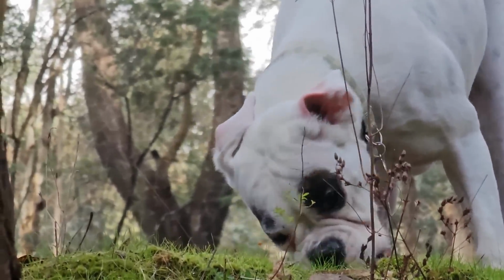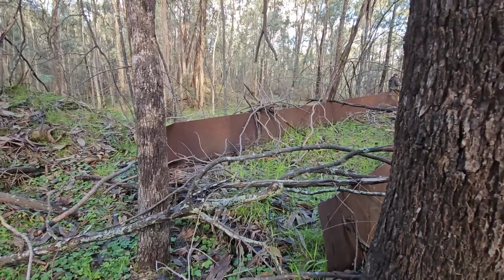About 4x. There you have it, El Dorado's last tin and gold mining claim. Pretty cool bit of history that's still in the bush today, and I can't believe their sluice box is sitting right there.